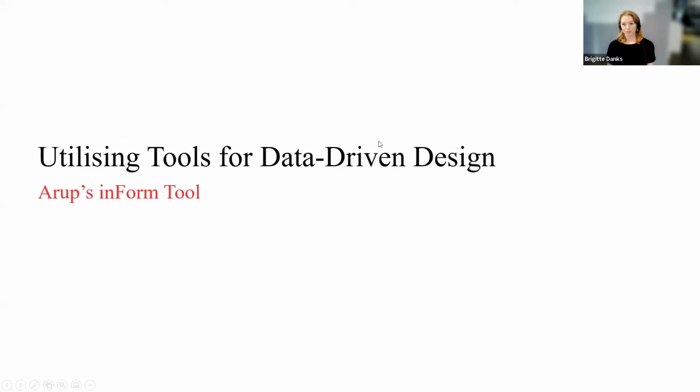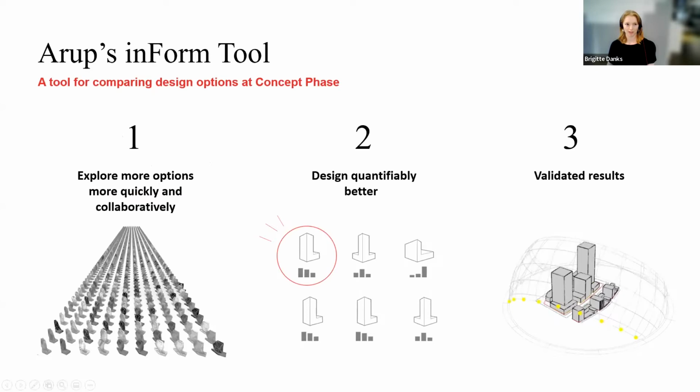So the next segment of my presentation is looking at a tool that Arup has developed for early stage design. It is, of course, one of many tools being developed both within Arup and throughout the industry to help us design more sustainably. So it's called the Arup's Inform tool. It's a parametric design tool, and it's developed by the Arup team in Amsterdam.